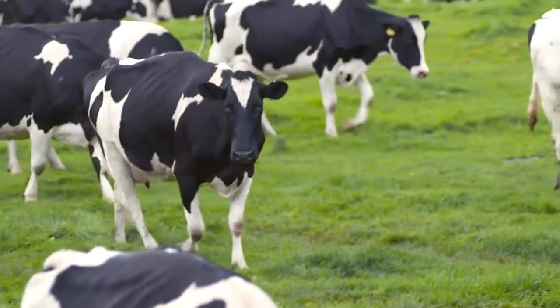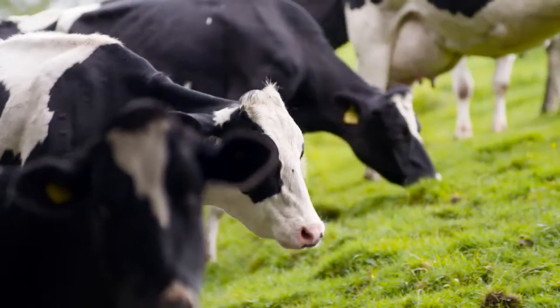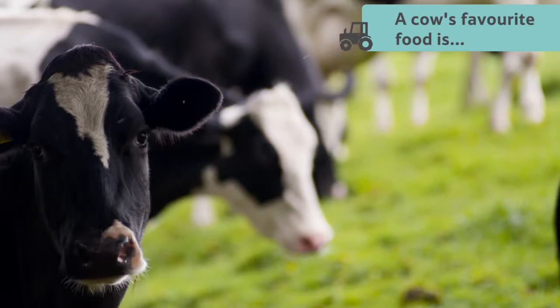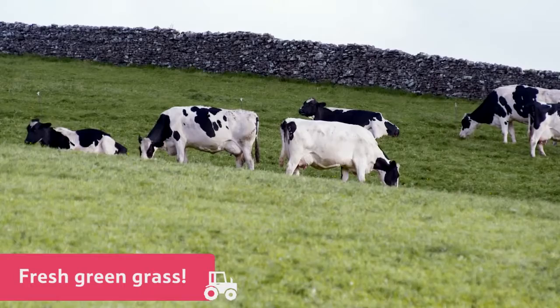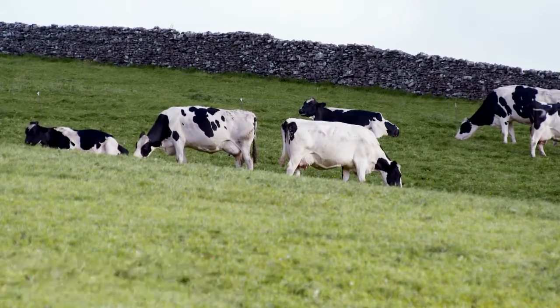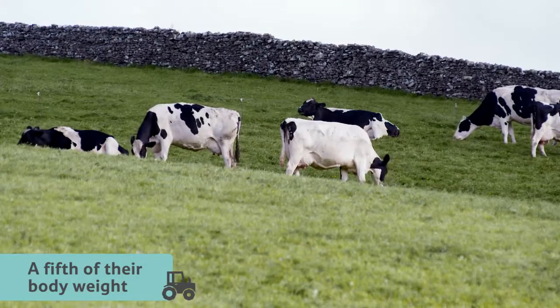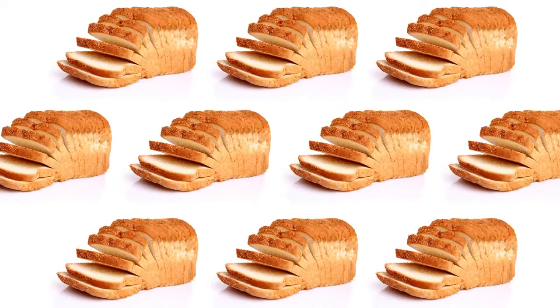In order to make such large amounts of milk, the cows need to be fit and eat healthily. They have a favourite food. Can you guess what it is? Yes, fresh green grass, and they need to eat a lot of it every day. In fact, they eat the same as a fifth of their body weight. That's the same as you eating 10 loaves of bread in one day.